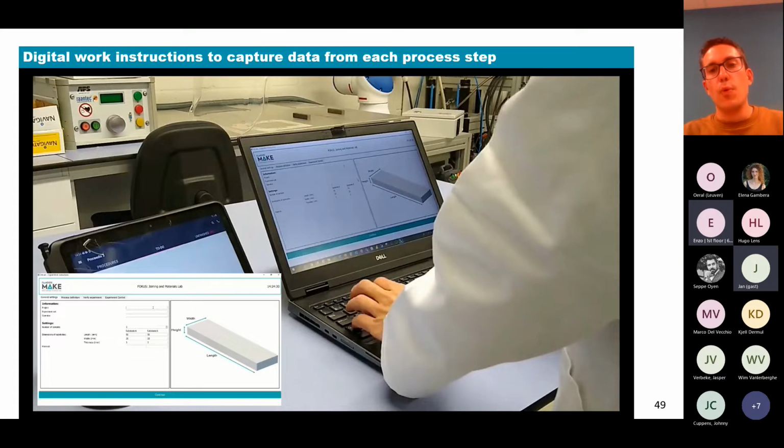Every time the operator clicks yes, I've done this, a timestamp is saved. The nice thing is that you can get extra information, for example, of how long every step takes, which can be interesting for production planning, but you can also link it to different sensors, etc.